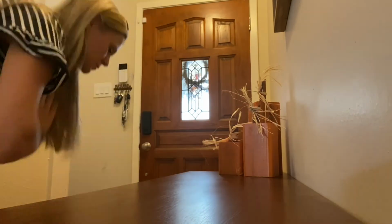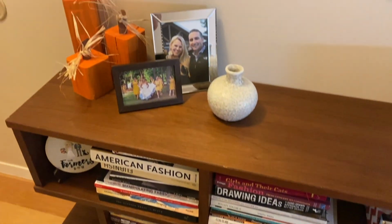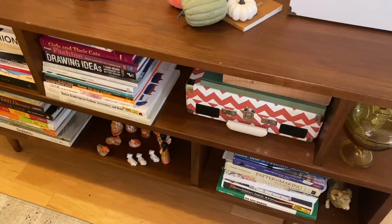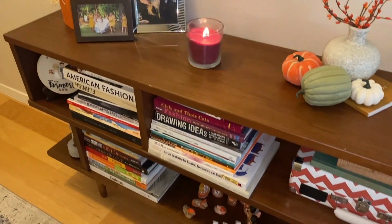So here I got out some pumpkins that a friend of mine made for a craft show a few years ago. They're just made out of blocks of wood and they have little cute little wooden stems. So I put those up and just layered them with some photos of me and my husband and friends from our wedding. Then I used some leftovers from the deer and put them in a little vase and organized a few more pumpkins and lit one of those candles.